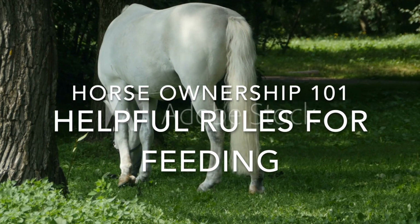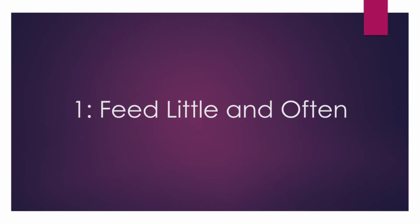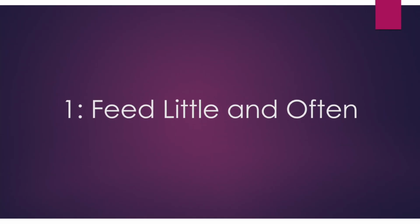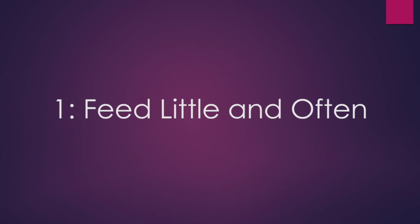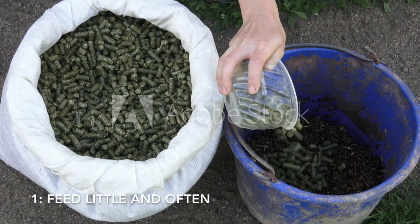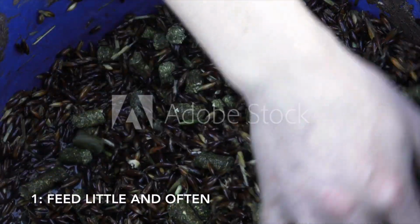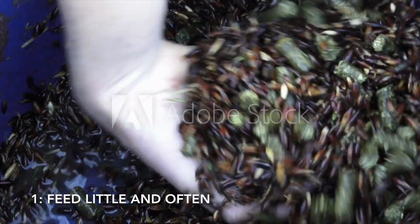We're going to go over a few rules of feeding and why they're important to your horse. The first rule we're going to cover is feed little and often. Horses have evolved over time to have smaller stomachs due to their feeding habits. They are what is known as continuous grazers, meaning that they naturally consume multiple small meals a day as opposed to a few large portions.